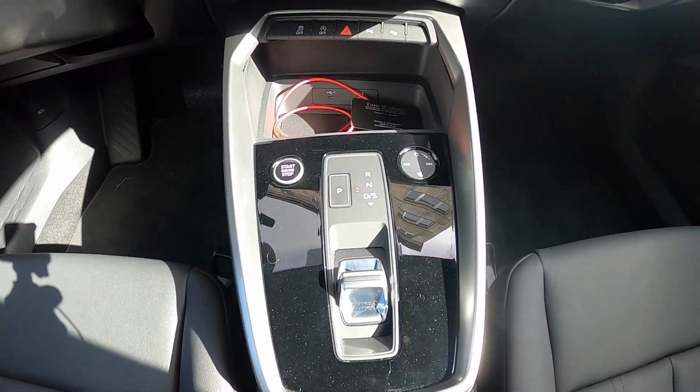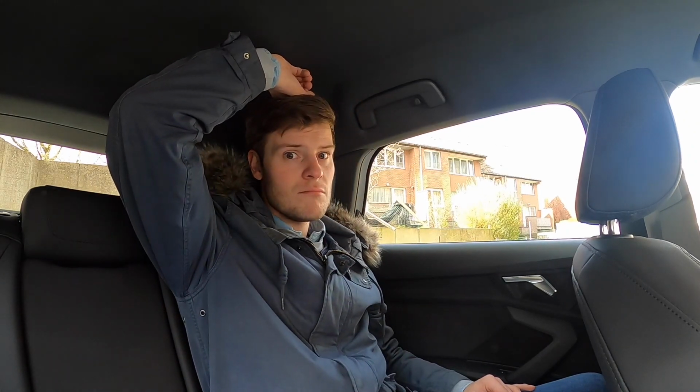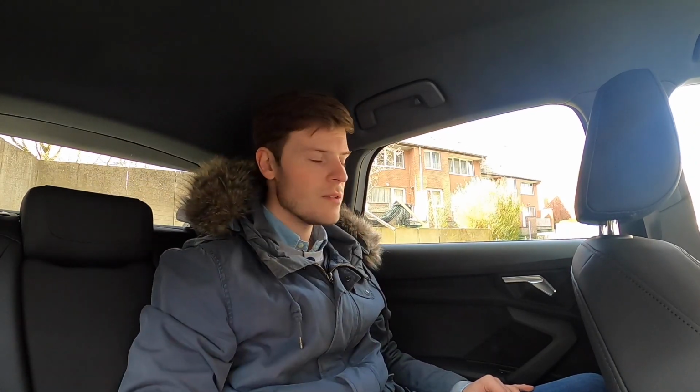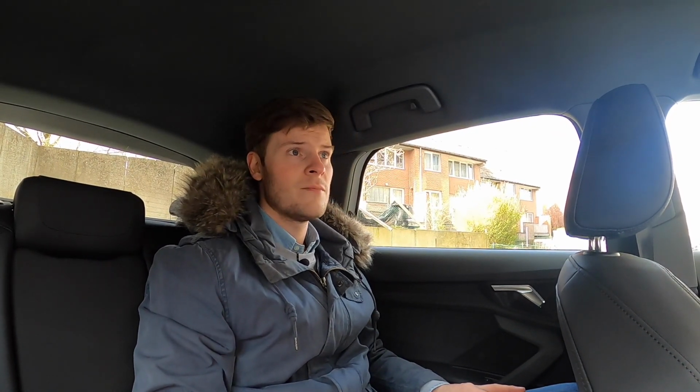I am now in the back of the car, and I have to say I am 1 meter 83, and I have room to spare, so I am comfortable at the back. The foot space you can see over here is pretty good though. I won't complain. We're still in an A3, so don't forget it. But yeah, it's very decent space.